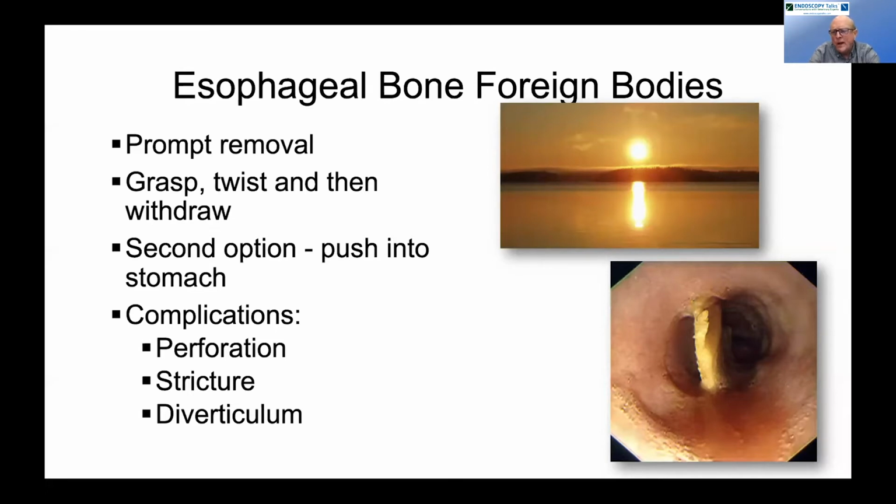With bones, if they've been in the esophagus for a period of time, they will often erode into the esophageal wall. And sometimes you have to grab a hold of it and twist it before you can actually pull it out through the esophagus. If I can't pull a bone out, and I can push it into the stomach, I will do that. Bones are usually rapidly digested by the acid in the stomach. I never go into the stomach to remove a bone foreign body.